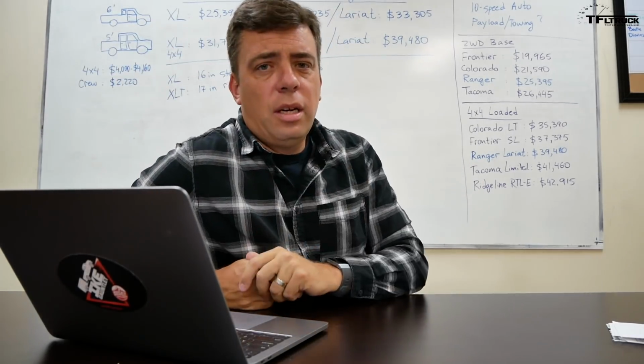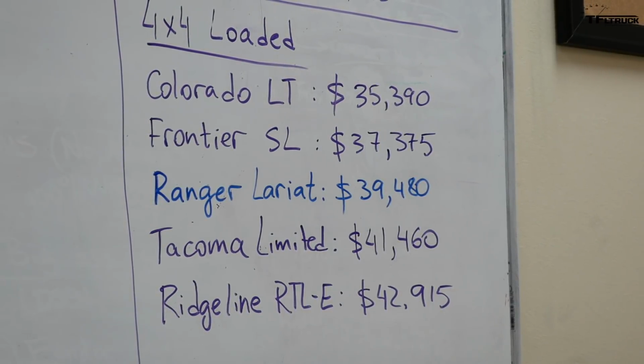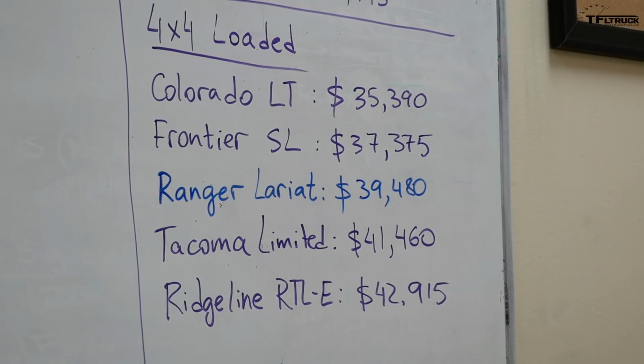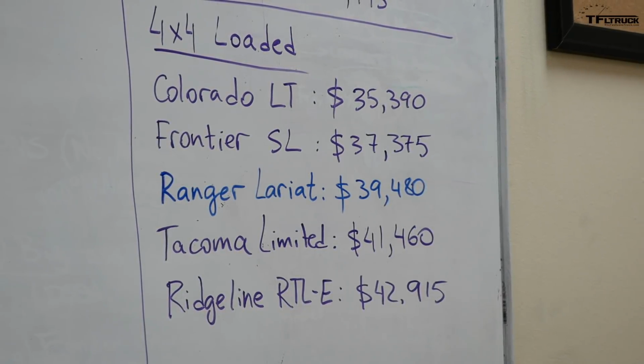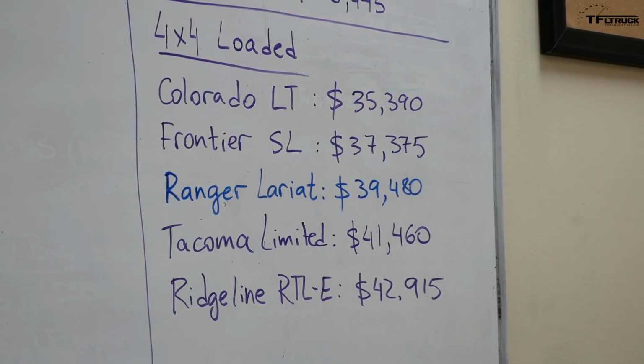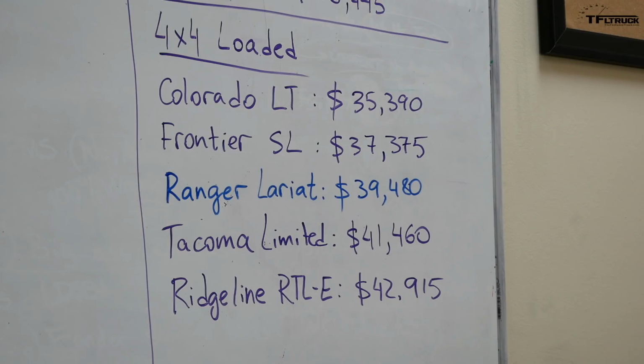But the story changes a little bit when you load the trucks up for the crew cab with the most luxurious package. The Colorado LT starts at about $35,000. The Frontier SL starts just over $37,000. Of course, the Ranger starts just over $39,000. So now it's in the middle again. And the Tacoma Limited starts at $41,460. So if you want the most luxurious Tacoma, you have to pay more.